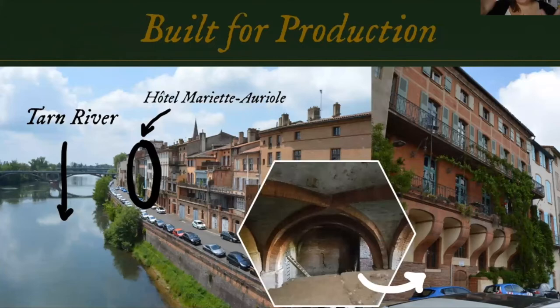So here's a look at some of the houses, these merchants' houses along the Tarn River in Montauban. The one that I have circled in black there is the Hotel Mariette Auriel.